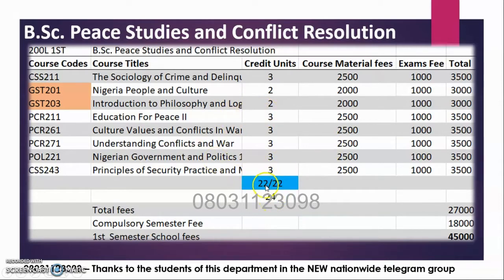If there's no way you could add them, that means in second semester you have to take one course from this first semester and add it in your courses there, which means there's zero chance of failing any here. You must pass all of this. So for your fees, it's calculated the same way and it amounts to 45,000. For those that started from 100 level, you may need to add extra 3,000 or 3,500 to this amount.